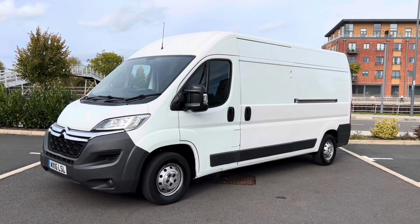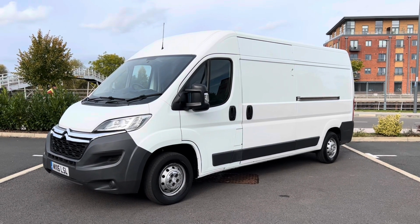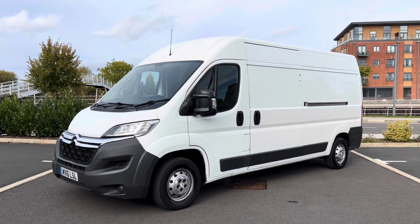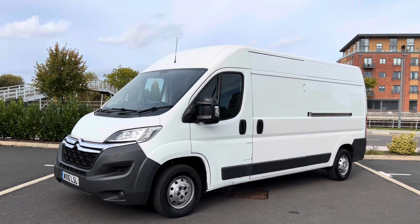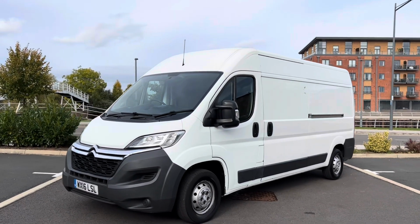Going to give you a quick video walk around of this 2016, on a 16 plate. It is the Citroen Relay L3 H2. It is the Euro 6 engined 2-litre HDi. It is in top of the range Enterprise specification. It is 2 keepers from new.